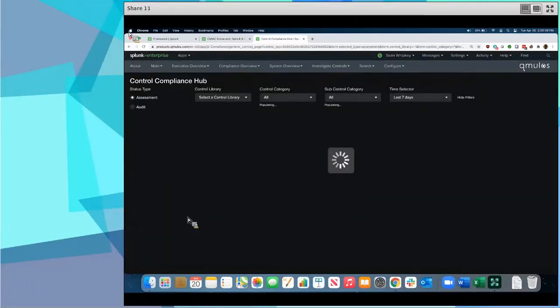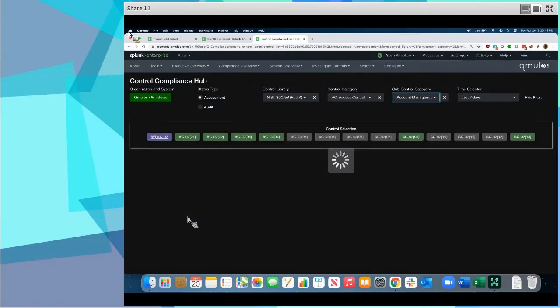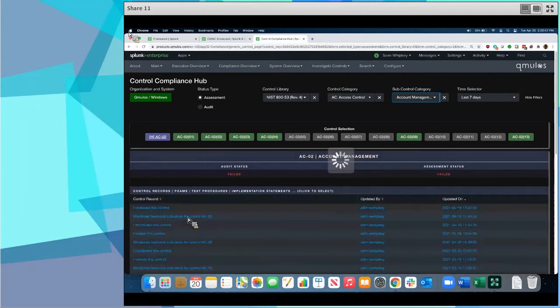So this is our control compliance hub. Every control in Q Compliance has one of these pages. This is where we track the audit and assessment status for the control. This is where we track the different types of evidence for the control. So as I'm still looking at assessment scores, I'm going to see across the top here my control selection. I see that my control enhancements for AC2 are all passing because they're all green.